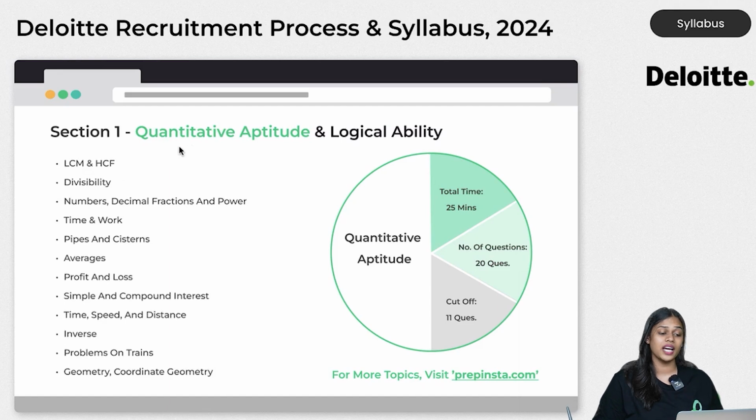The first section is a combination of both quant and logical. Like I told you, it is known as logical aptitude. We are going to first discuss the quant section and then we'll discuss the logical section.